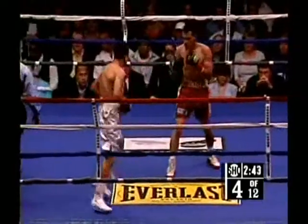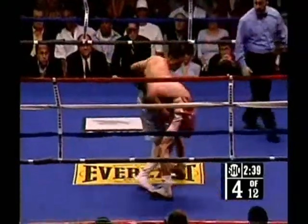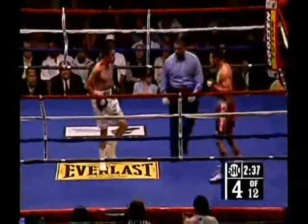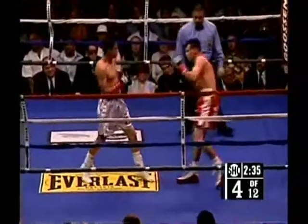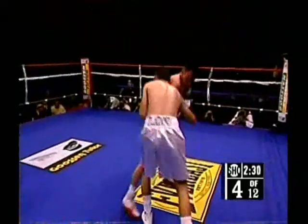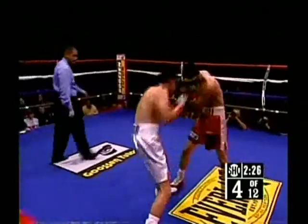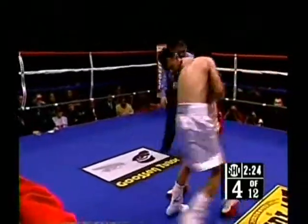Guerrero with a quick combination. Guerrero gets clipped with a right hand again. Diaz has found its home with that right hand. And suddenly, Nick, this is beginning to resemble the first fight, after the beginning of this fight didn't resemble the first fight at all. They both walked into shots there.